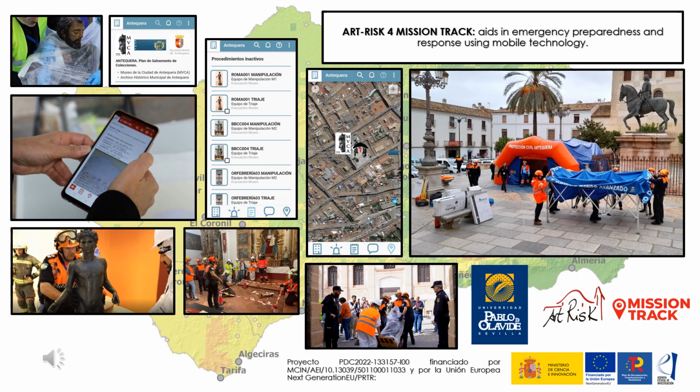ARIS-4 is a model for response to emergency. The tool was developed in collaboration with the company Mission Track to have a digital tool for emergency preparedness and response that used mobile technology. This application was used to facilitate communication during drills conducted in museums, archives, libraries, and churches, as the tool provides support to command and control of intervention and rescue teams.